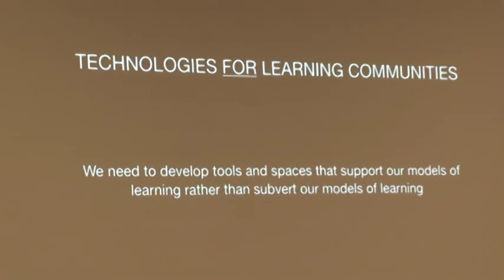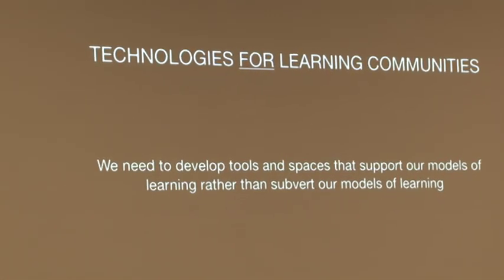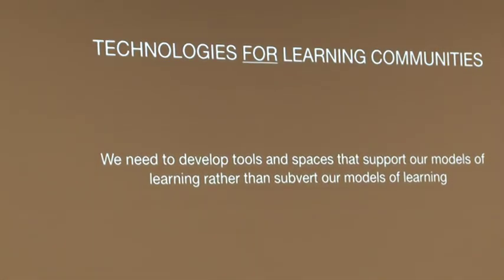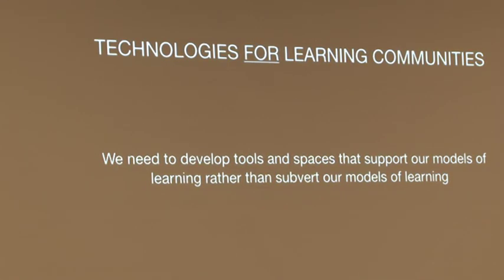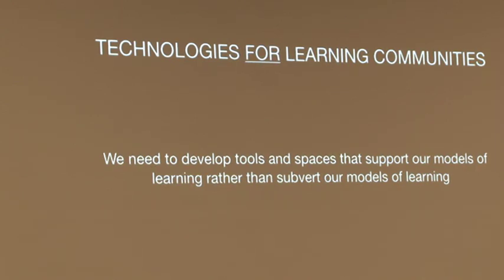And so I've mentioned technology, but I want to make it very clear that when I think of it, it's technology for learning communities, okay? We need to develop the tools and spaces to support the kinds of models of learning that we want to support, rather than subvert the models of learning to fit technology, right? Far too often we see that, where people are like, okay, we're just going to change how these kids learn because we have a tablet and it works this way, right?